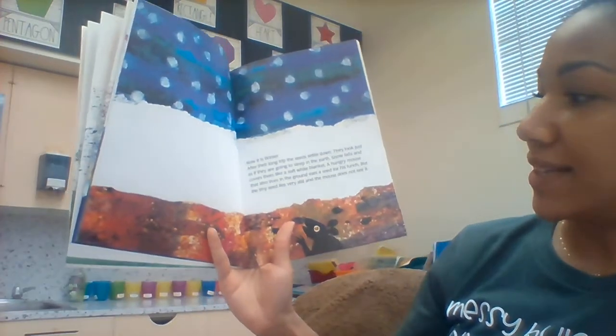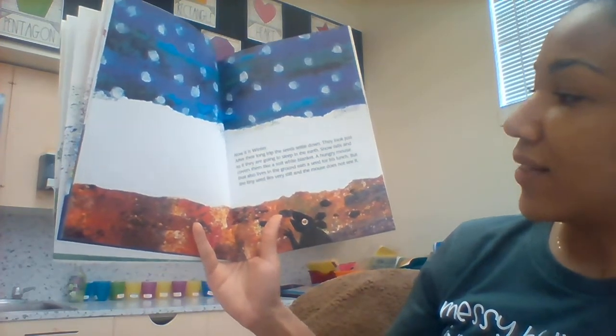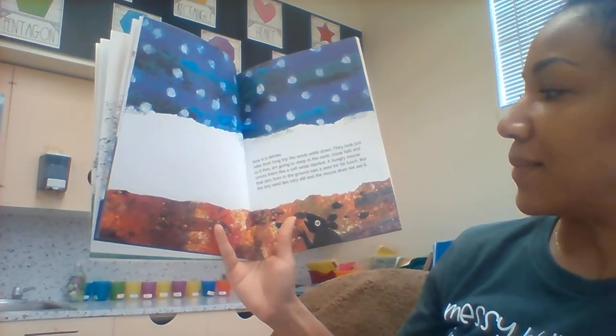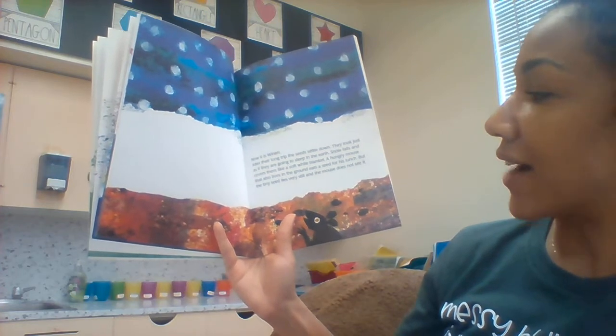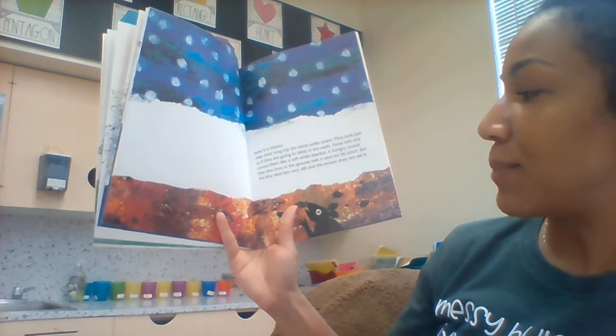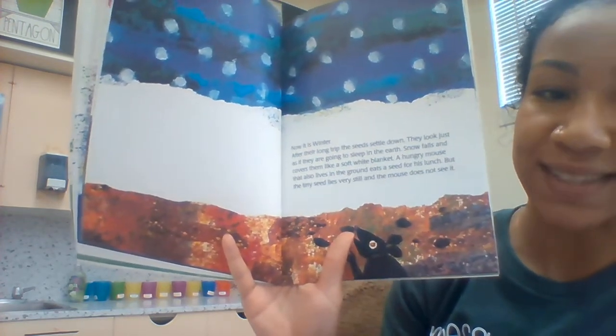Now it is winter. After their long trip, the seeds settle down. They look as if they are going to sleep in the earth. Snow falls and covers them like a soft white blanket. A hungry mouse that also lives in the ground eats a seed for his lunch. But this tiny seed lies very still, and the mouse does not see it.